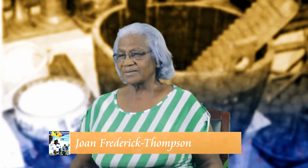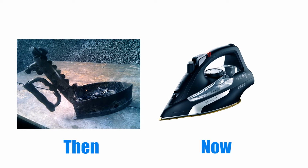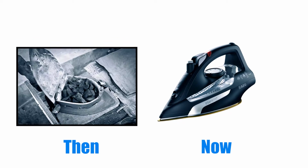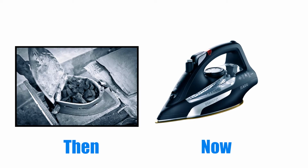The irons were shaped a little like a spade, but the bottoms were flat, and they had a handle. Some of the times you used to have to get a cloth to hold the handle with because the handle got a little bit hot. And you usually had about four or five of those in the coal pot.